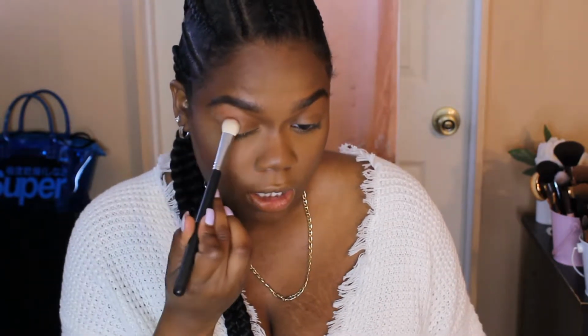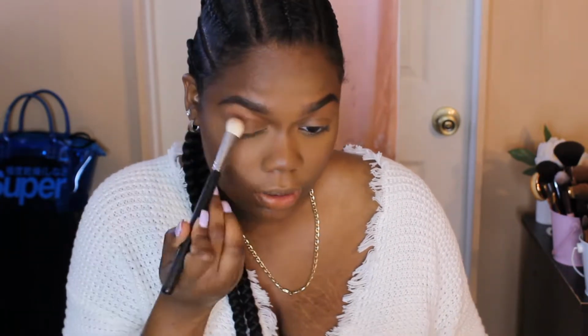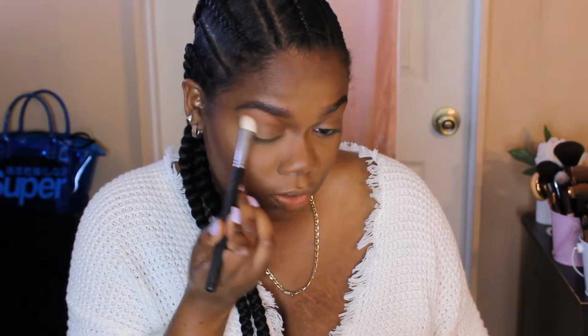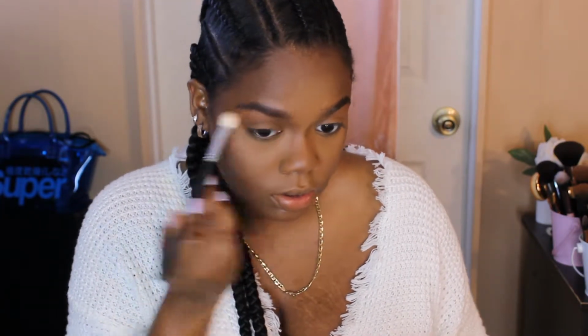I'm gonna go back into the Spice Market palette with that brown shade that I used to warm up my right here. And I'm just gonna run that in the crease. Okay, gonna move right into blush.